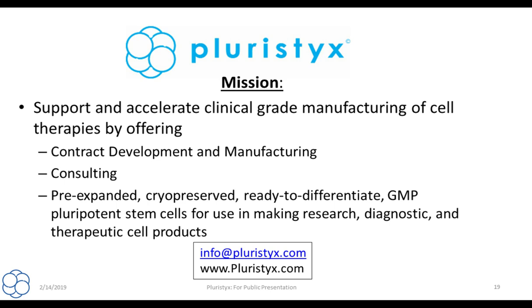Thank you. And Ben, does the master cell bank strategy change if the pluripotent stem cell is genetically modified? For example, expresses a transgene or has a gene edit?